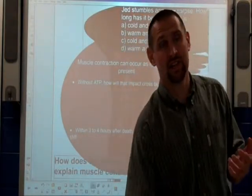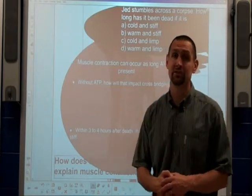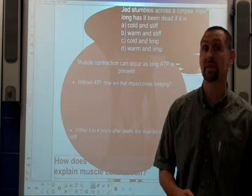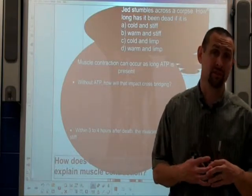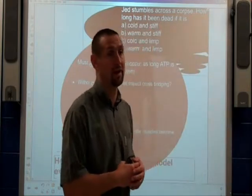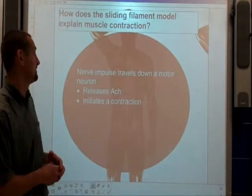So coroners and forensic scientists can use the way these muscles work to determine time of death. Based on how those muscles have stiffened up or the temperature of the body, they can see how long that person's been dead.